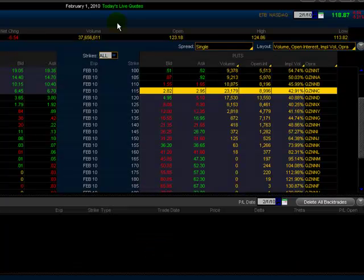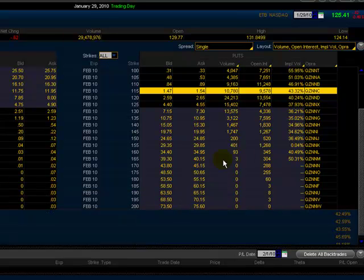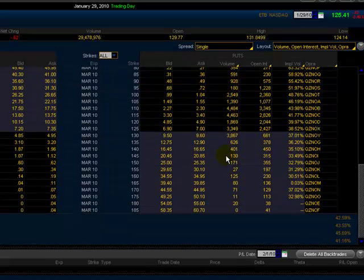He wanted to get into a deep in the money put. Let's take a look at Friday's activity. He actually wanted to get into the March contract here, the March 140 put, and you can see it closed at $16. Before it really started to sell off, he wanted to get in at about $13.